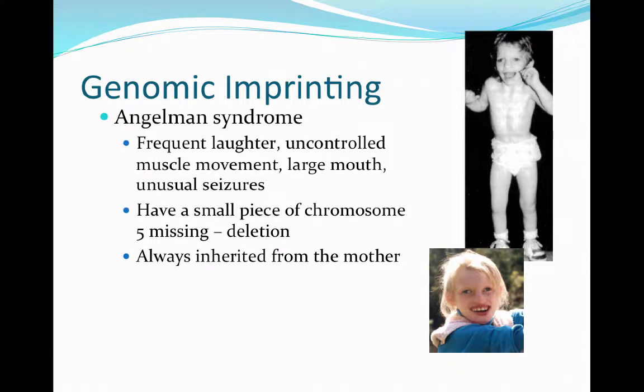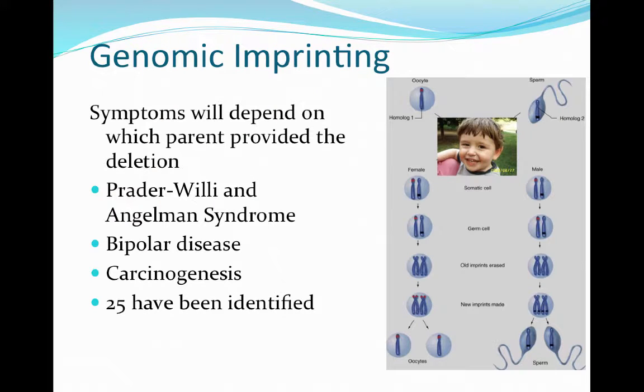A second syndrome is Angelman syndrome, and these individuals have a different phenotype. They have uncontrolled laughter and muscle movement, tend to have a very large mouth, and can actually go through various severity seizures. They also have a small piece of chromosome 5 missing. It's a different area than Prader-Willi syndrome, and this condition is actually inherited from the mother. Genomic imprinting symptoms really depend on which parent provided the deletion. With Prader-Willi and Angelman syndrome, there's lots of variation in those phenotypes of the offspring.